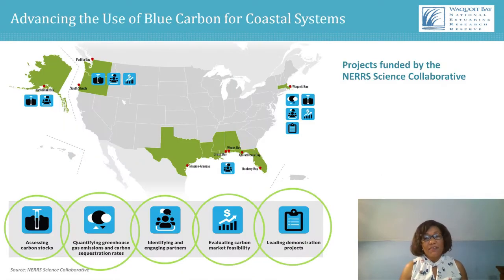So what are the five thematic areas that projects are diving into? One is assessing carbon stocks. The second is quantifying greenhouse gas emissions and carbon sequestration rates. The third is identifying and engaging a suite of partners from the federal, state, and local level to work with reserves on this topic area. The fourth is evaluating carbon market feasibility of projects. And then also the fifth, going the next step of leading demonstration projects to be able to work with partners to get projects to market and demonstrate that proof of concept. And so when you look at it, there has really been a very diverse array of projects going on.